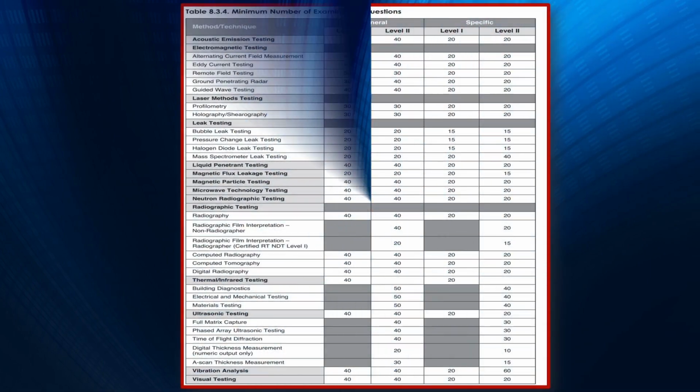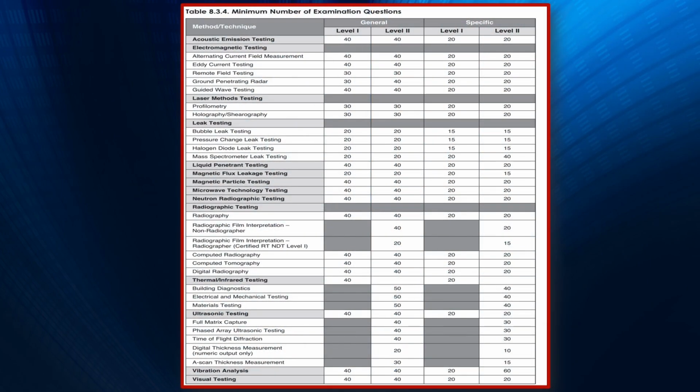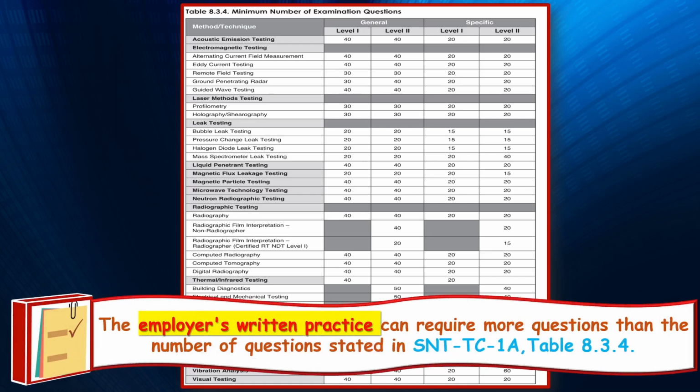Table 8.3.4. Minimum number of examination questions for general and specific examinations for NDT Levels 1 and 2. Please note that the employer's written practice can require more questions than the number of questions stated in SNT-TC-1A, Table 8.3.4.